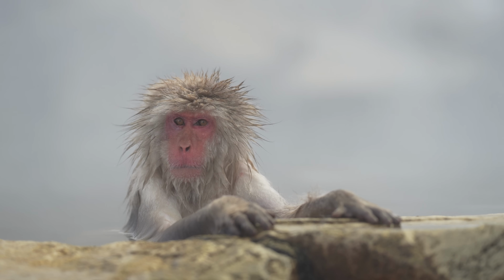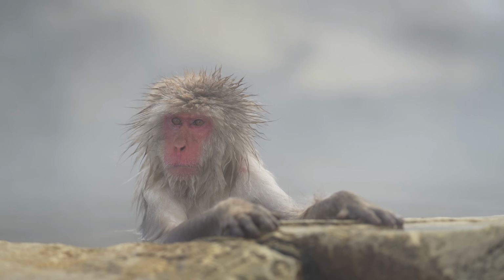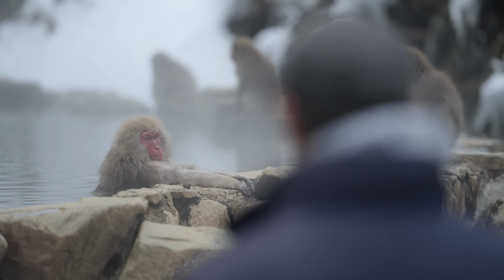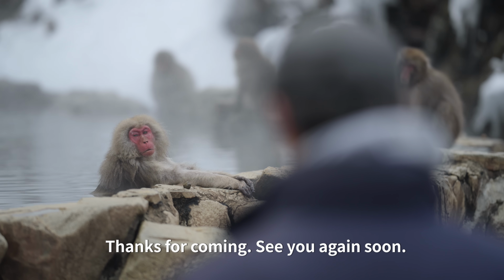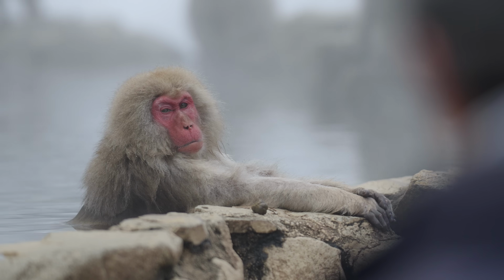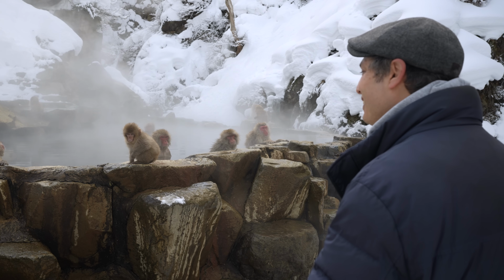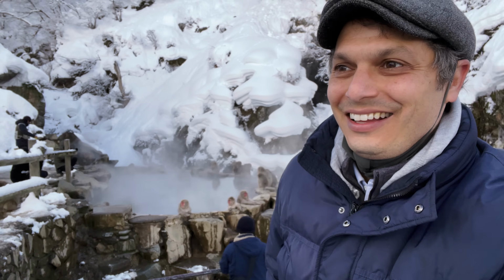I think Tomiko-san knew we were talking about her. You really get to know the monkeys after a few days here. But nothing beats being here, seeing our distant cousins monkeying around, enjoying a meal and hot bath before taking one myself. These snow monkeys are truly only in Japan.